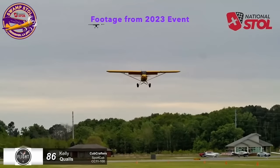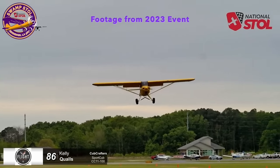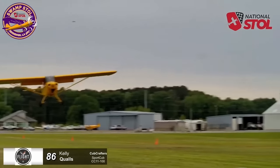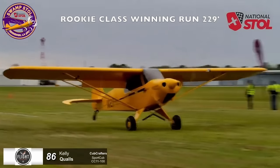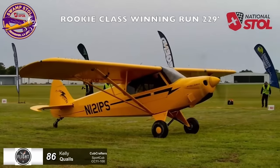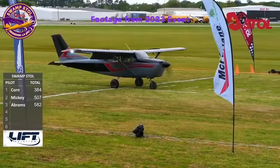Now, here's Kelly Qualls on short final. Flaps. Looking good. Dropped. Looking good. Keep it steady. You notice there's not a lot of buffeting. I think we've got a good stable headwind today, and that is going to help. Now drop those flaps, Kelly. Dump the flaps. He's still got the flaps in. I want to point out, Derwin, did you see that he basically slid on locked up tires? That's right, with a professional commercial pilot.